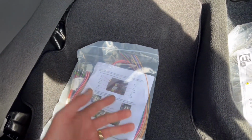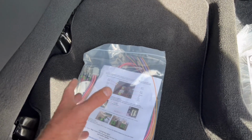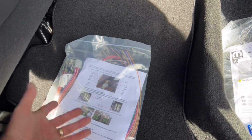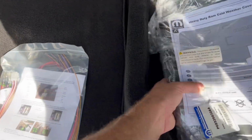You can set the switches up how they work, like a light switch, either off or on, or you can make it so you have to press the switch. It's like a pulse operation type thing. Not quite sure why you'd want to use a pulse operation, but anyway, you can do that too if you want to set it up that way. So pretty cool system if you're going to be putting accessories on.